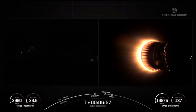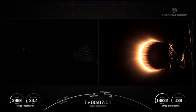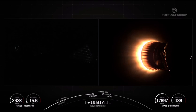Reusability is key to lowering the cost of spaceflight, which enables more investment in critical scientific research. And the Falcon 9 first stage that is supporting today's mission just performed that entry burn for its seventh time. This booster has previously supported the USSF-62 mission, as well as five Starlink missions. We're now waiting for the first stage to land at landing zone 4.